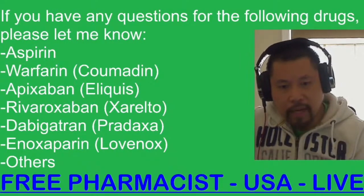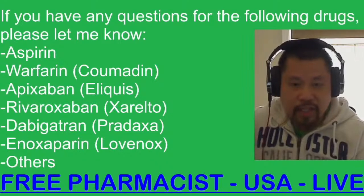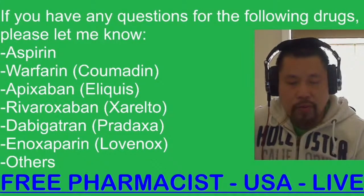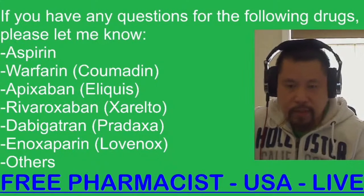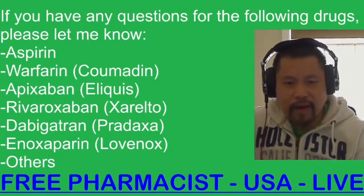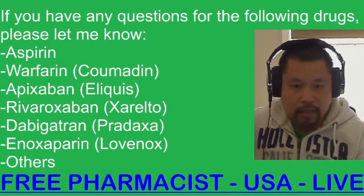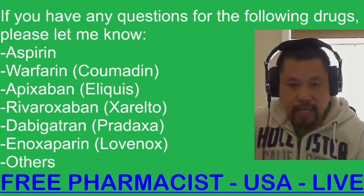And Tylenol may affect your liver. So you should not exceed 4,000 milligrams of Tylenol under any circumstance. Generally, you take 500 to 1,000 every 4 to 6 hours, but do not exceed 4,000 milligrams a day. It may affect your liver, especially if you have any liver disease. You should consider this heavily when you take Tylenol.